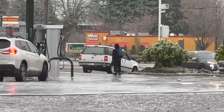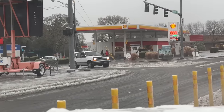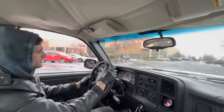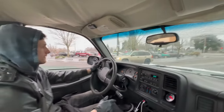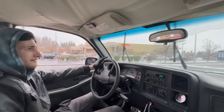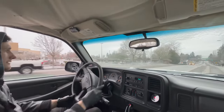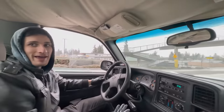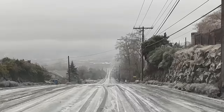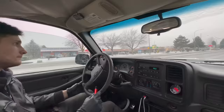Sliding into traffic, bro. There we go. People like that should just stay home. Oh, he's completely sideways. He's trying his hardest to control his vehicle. He's not trying to drift. There's always some dumbass stopped at the bottom of the hill.